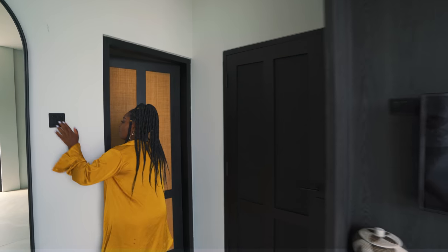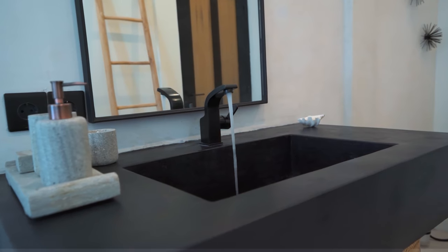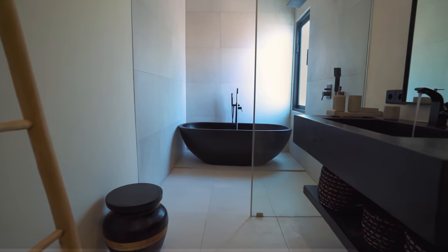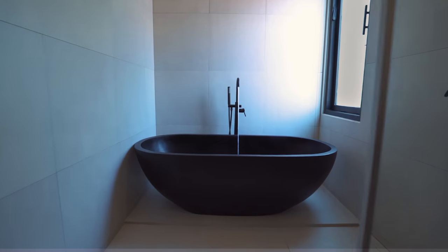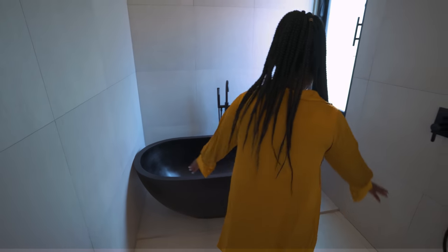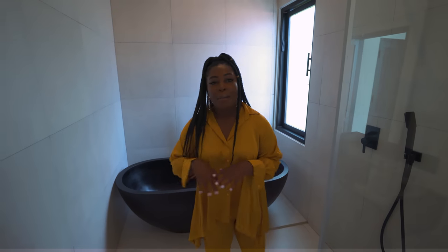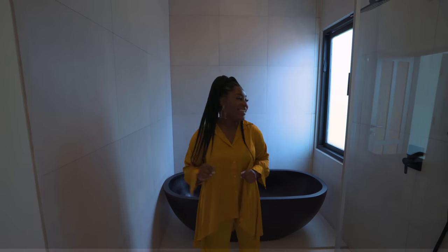So walking you into the bathroom, we have this built-in sink with another large mirror. You know, gotta have the mirrors, laundry basket, ladder, and then you walk through from the shower right into the bathtub. And actually this bathtub area is a little bit lifted, so the water from the shower doesn't get into the bathtub area. And I really love the black bathtub. I'm not really someone who takes a lot of baths, but I love the aesthetic of a bathtub. So I tried to fit it in as much as I could.